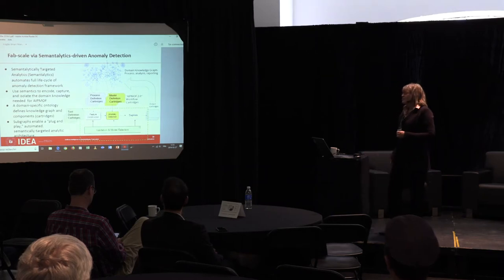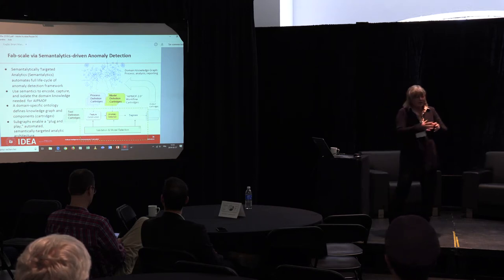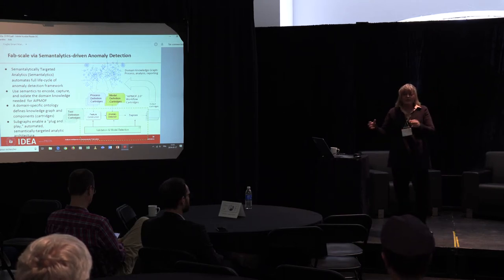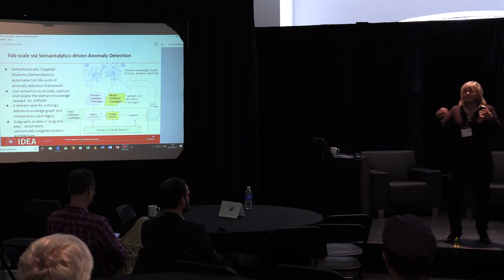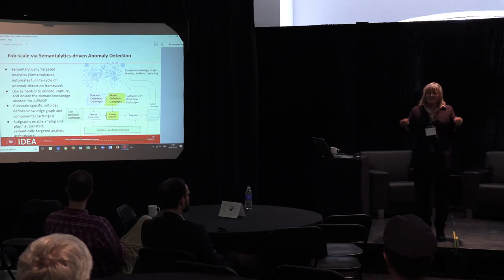We call this AI system semantically targeted analytics, or semantalytics. Its goal is to automate the full life cycle of producing these models, designing them, implementing the process, and producing these diagnoses. So we don't want a one-off system. We want it to produce this for different recipes, different times. And what you have to realize is that every recipe is different, but they're all kind of the same, just a little bit different.